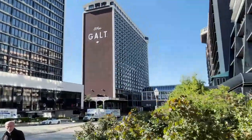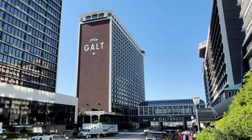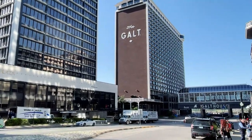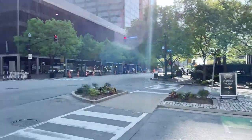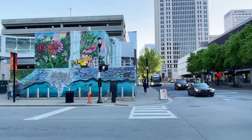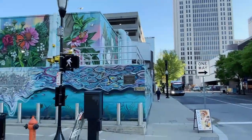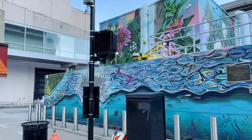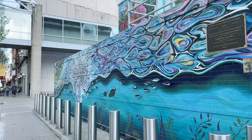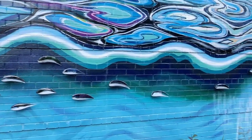All right, this one right here is one of the most famous hotels in downtown Louisville. There's two really famous ones. One of them is called the Galt House, and one of them is called the Brown Hotel. And the Brown Hotel, if you haven't been here, is where they invented the Kentucky Hot Brown, which is our most famous sandwich. It's an open-faced turkey sandwich with gravy and cheddar cheese. Isn't this neat? I love this mural.